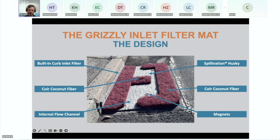Finally, the combination gives you the first mat that has both, as I mentioned before, high sediment capture and hydrocarbon capture. Next thing you'll notice on the design is the built-in curb inlet filter on the left side of the picture. So the way this is designed, if there's no curb inlet, that flap will just lay flat on the ground just like the rest of the mat. However, if there is a curb inlet, in combination with the street drain, the flap will be pressed against the curb using the tension of the red coconut fiber to hold itself in place.